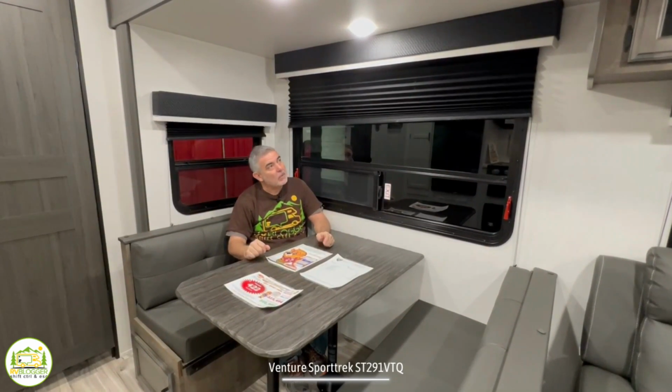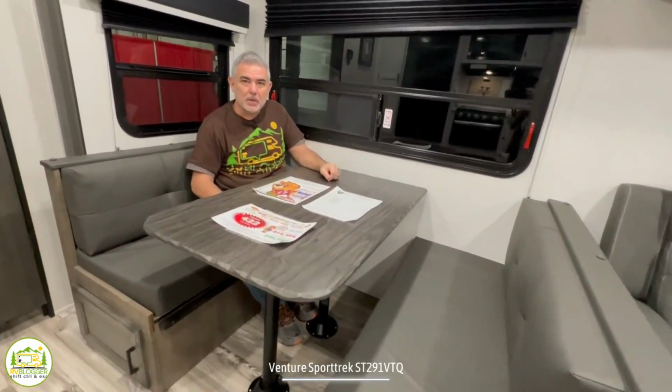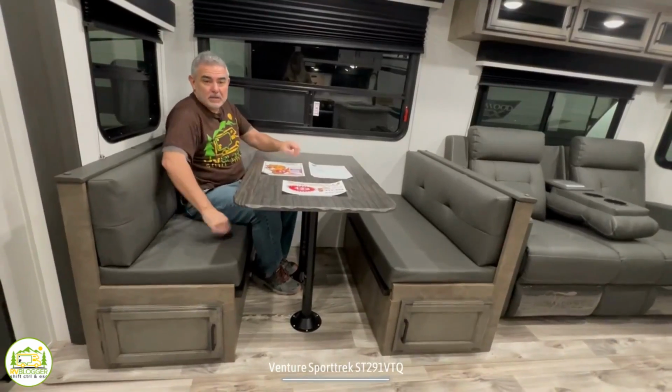Very nice feature. Now, one thing that's missing here is a receptacle, and Susan and I use our dinette as our workspace all the time. We'll throw our laptops up here, and sometimes we need to plug them in for power, but I just don't see a power source here, which is kind of unfortunate, but that's the only thing that's really lacking.